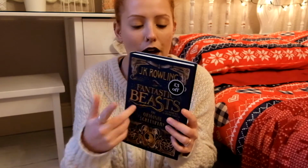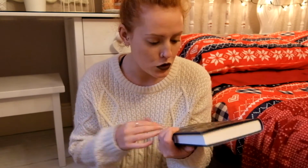That was the first item. The second one I had to get because I really fancied reading it, and it's the Fantastic Beasts original screenplay book. So it's Fantastic Beasts and Where to Find Them. I got that, and there was £3 off as well, so it wasn't as much. And because I got it with my voucher, I didn't have to pay anything, which is great. So that was the second item.